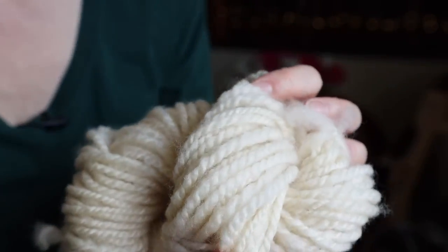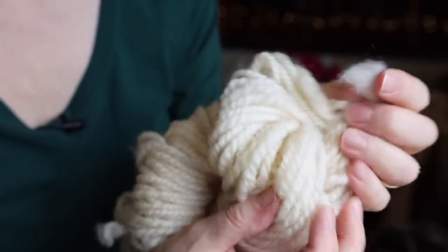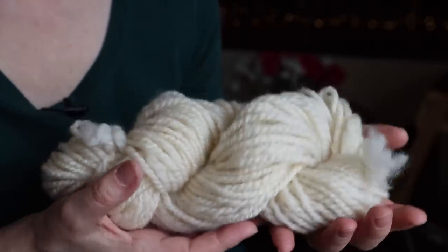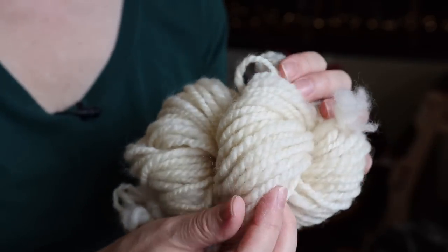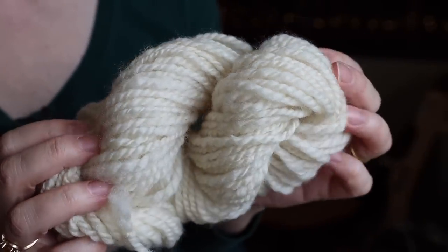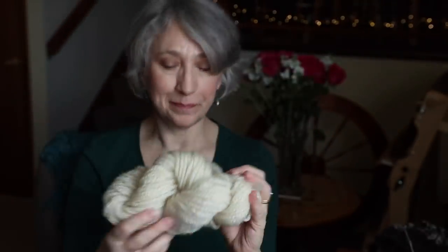So it has a very creamy color. And it has a lot of life, a lot of bounce to it. And for a long wool, it's not too heavy. I spun this from those nests, and I just did a very low twist, loose single, and then plied it together. So, yeah, I just love a nice bulky yarn.